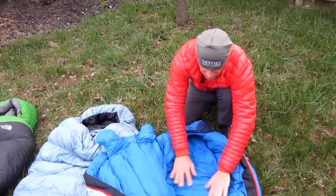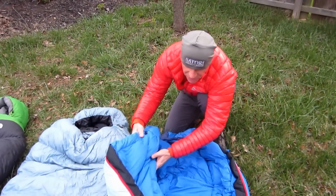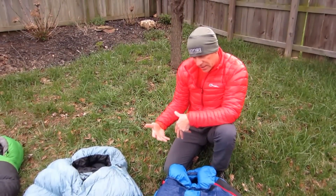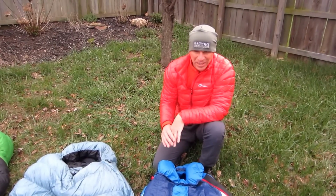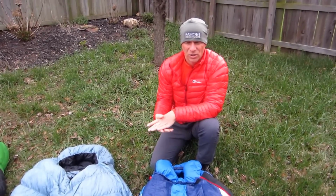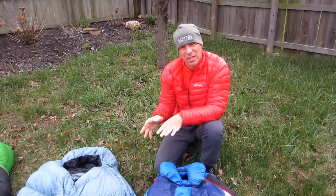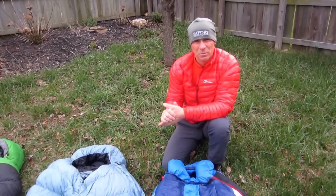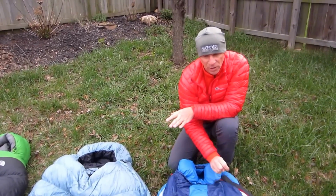As with most Big Agnes bags, it has no down in the bottom. It's got down along the sides and along the top. It was probably the least lofty of any of the other bags that we tested, and probably the coldest of these 6 bags. It's rated down to 0, but down to around 20-25 degrees, I got cold in this. I'm a little bit of a colder sleeper, and sleeping is subjective. But I found around 20-25 degrees was about the limit that I wanted to be in this bag without adding layers.